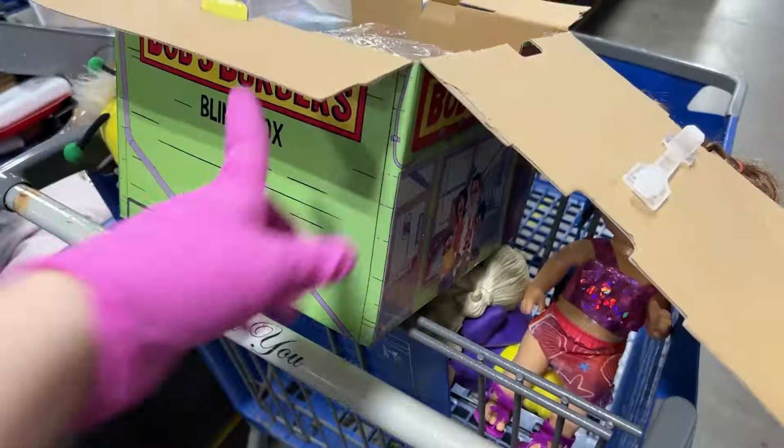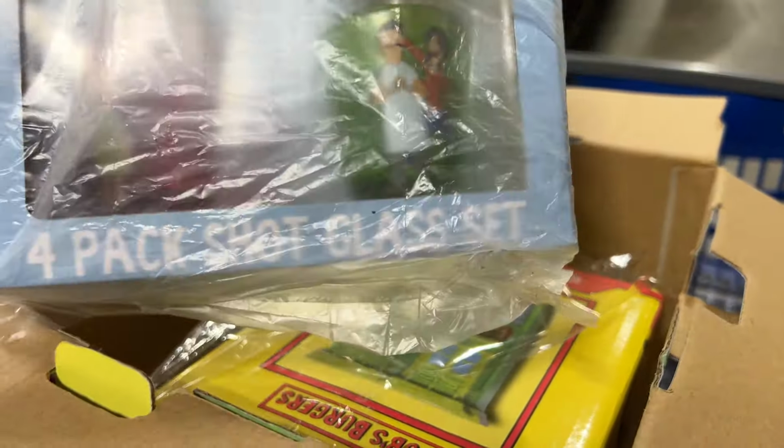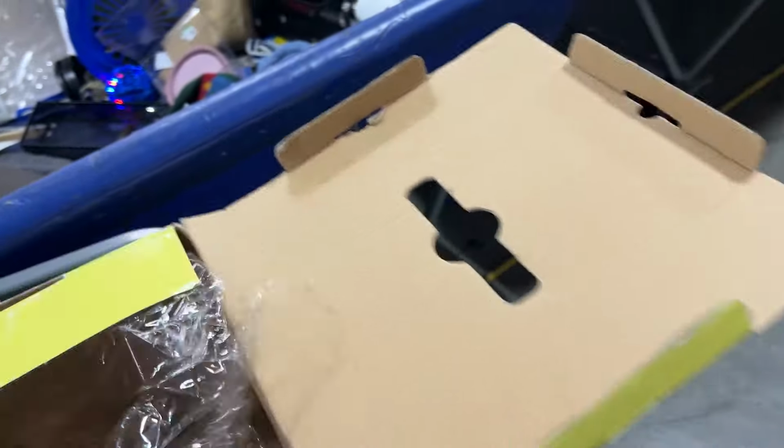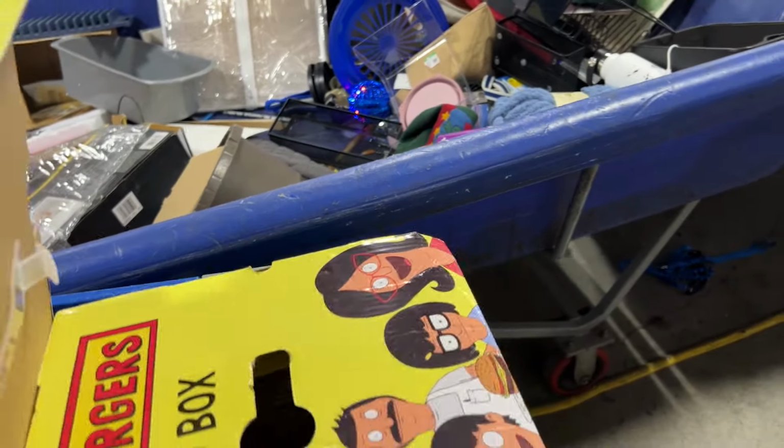Okay, I got the blind box open, and it appears to have some Bob's Burgers shot glasses, a Bob's Burgers patch, and a Bob's Burgers coin bank. There's a coin bank in here. Huh. A coin bank and the shot glasses and the patch. Well, the box might be worth keeping, but boxes are free, so let's do a little trickery here.